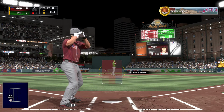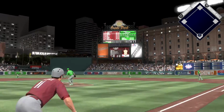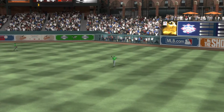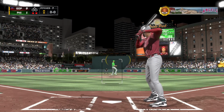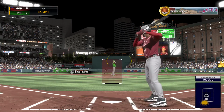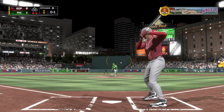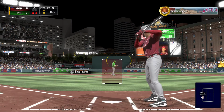A.J. Pollock stands in as he checks his swing here for strike one. Takes this the other way to right, but he'll barely have to move out there as he hauls this one in for the second out. Digging in, Ken Griffey Jr. He's gone deep twice in the game, making him 2 for 4. Swing and a miss, and he's behind 0-1. Fastball called for strike 2. 2 out, nobody on.